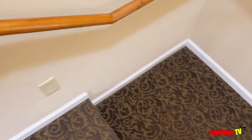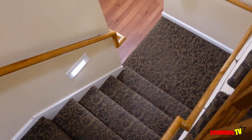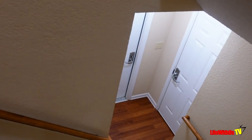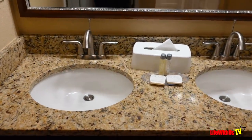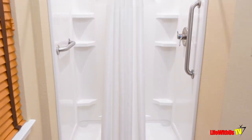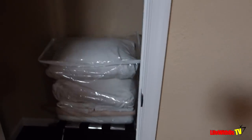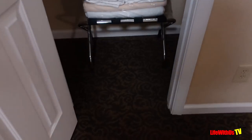So this is the entry right here. You go around these steps and around that corner, and that's the entry door. Immediately to your left is the guest bathroom: double sink, nice vanity, toilet, nice mirror, nice fixture, blackout blinds, and a stand-up shower. You can come right through this door and end up in the guest bedroom, which has a queen-size bed. In the closet, you will find the extra bedding for this bedroom.